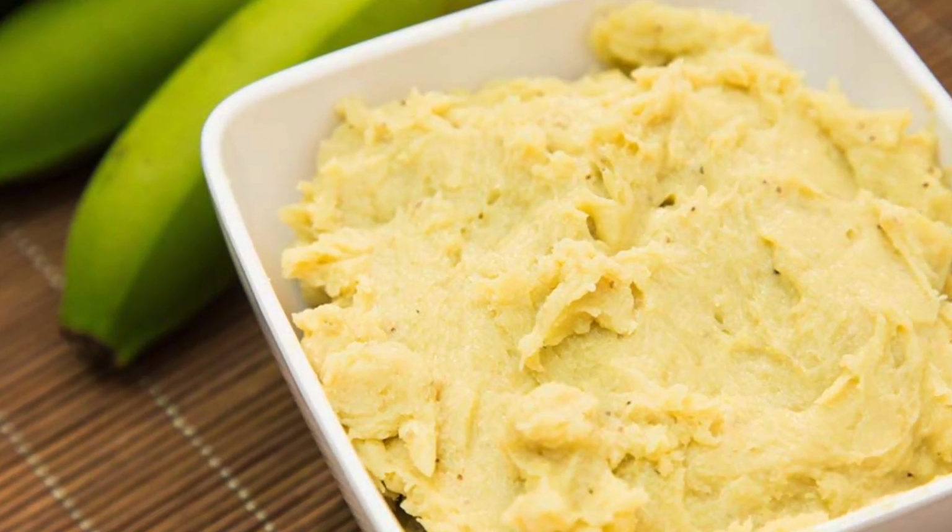I didn't know this until my boyfriend's mom made them, and he's like, "You're eating a banana." And I'm like, "No, it's a plantain." He goes, "No, that's a banana." And I'm like, "What?" So I was shocked, and I added that to my list of what bananas can actually do.